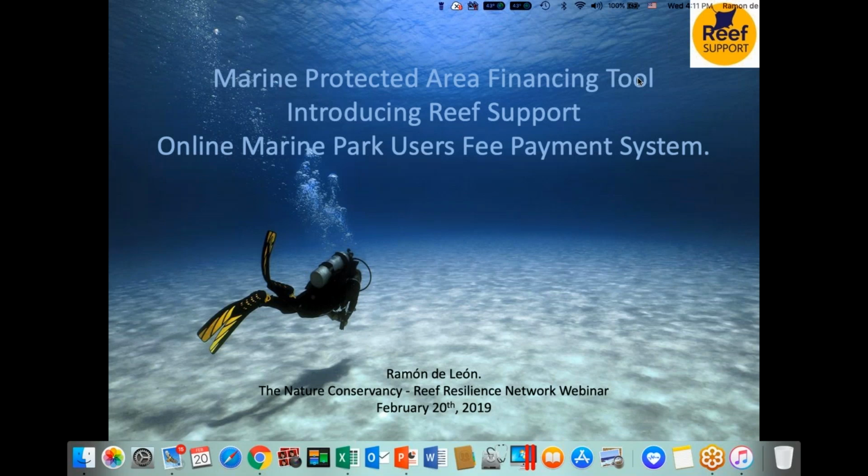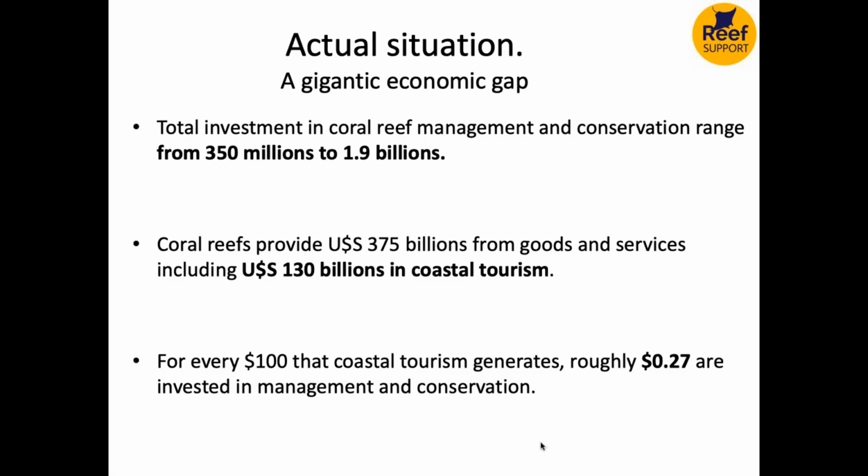But let me tell you a little about the actual situation. What is the actual situation now? This is the total investment in coral reef management. It ranged a lot. This is data from 2016, published in 2017. It ranged from 350 million to 1.9 billion. This is a huge variation, but it's basically the definition of what is core management and conservation. If you go to the really core management activity, the investment is about 350 million.